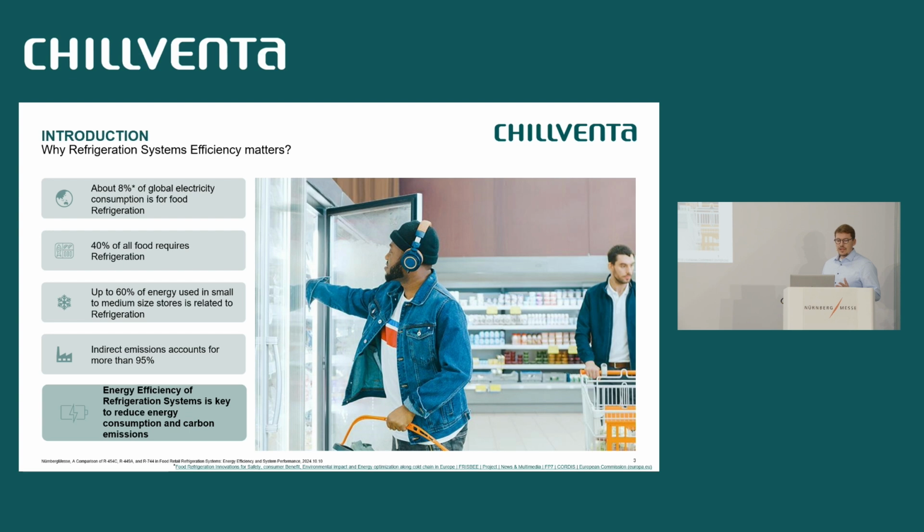Roughly 8% of the global electricity consumption is used for food and refrigeration. About 40% of all food globally requires refrigeration, and the numbers are increasing over the years. Up to 60% of the energy used in small to mid-size supermarket stores is related to refrigeration.